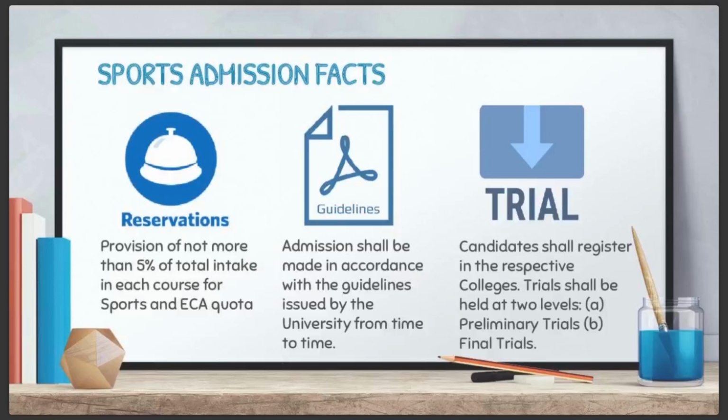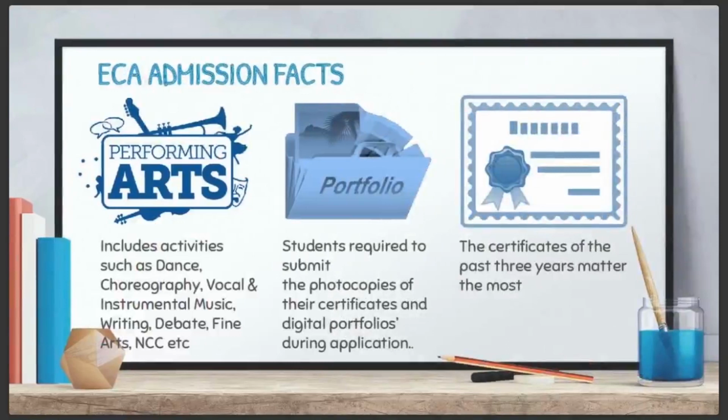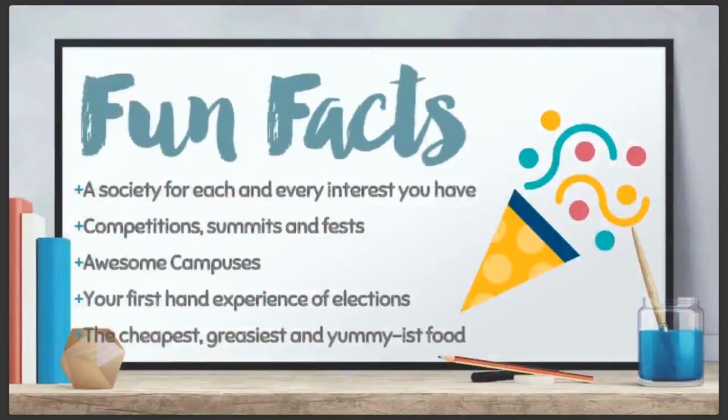So students, once you apply through the sports or the extracurricular quota, in case you qualify, you will be called for trials, right? There are two sets: one is the preliminary trial, the other is a final trial. Similarly, for the EC admissions also, you'll have to attend trials, right? So it is best that you go ahead with certificates for the past 3 years. That is what is going to matter a lot. You will have to carry the certificates that you've collected for the past 3 years in that respective extracurricular, to be able to make the most out of that and to gain the maximum.